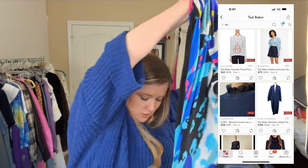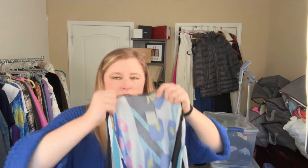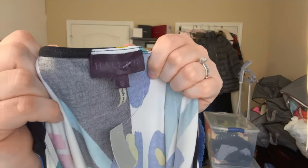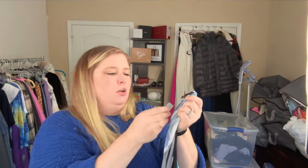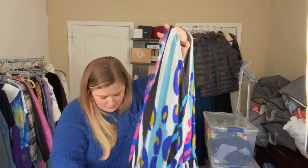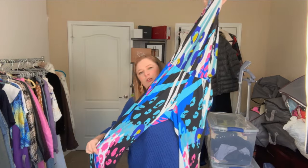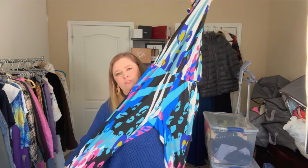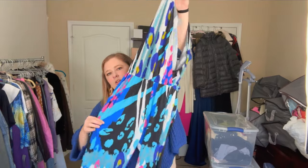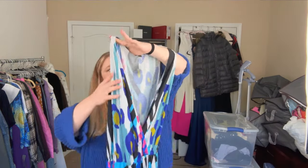All right. Up next is Hail Bob, which is a brand I've sold a couple times before. This was $12.99. If this was just a top or something simple, I would not have picked it up, but it is a jumpsuit. And it is wild, y'all. Look at this print. This is giving like Lisa Frank. So it's like a boot cut jumpsuit.